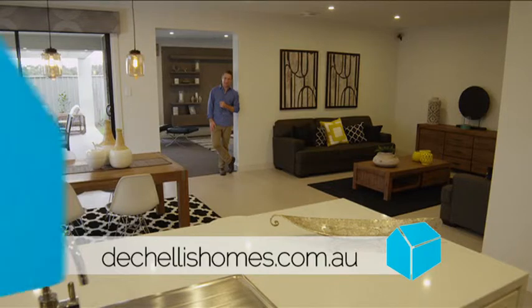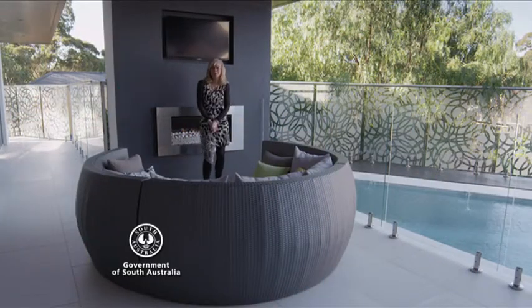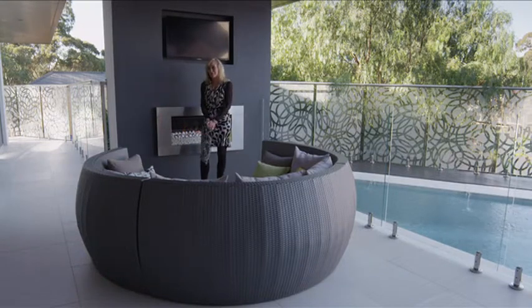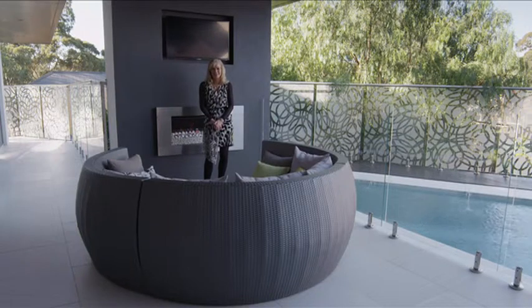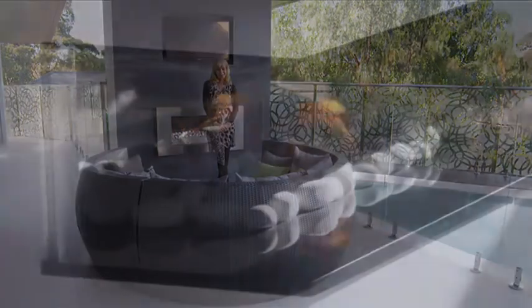Well, as Andrew mentioned a little bit earlier, winter is well and truly upon us, but it's not that bad, especially when you get to relax in front of a beautiful fireplace like this one. And just imagine not having to chop the wood, just pressing a button and it all lights up. That's what having an ethanol fireplace would be like.